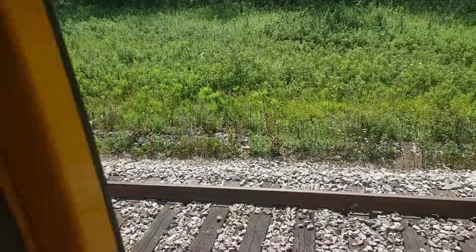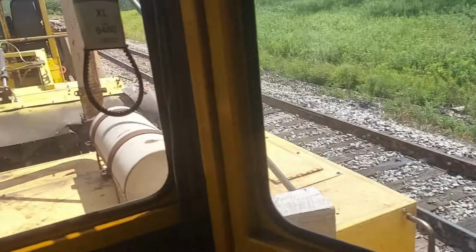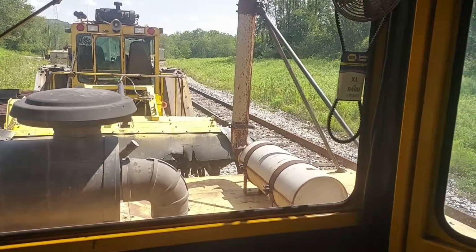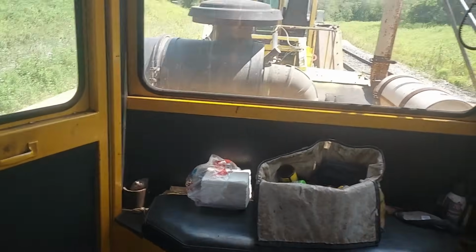Okay. Back in here where it's a little bit cooler. They said we're waiting on a train, then we'll go out and do some more tamping once he goes by. So anyway, we had to get that glare from behind me out of the way. How's that? Is that better? Let me try over here. That works pretty good. Get rid of that glare there from behind me.